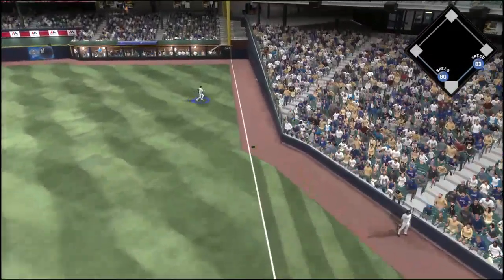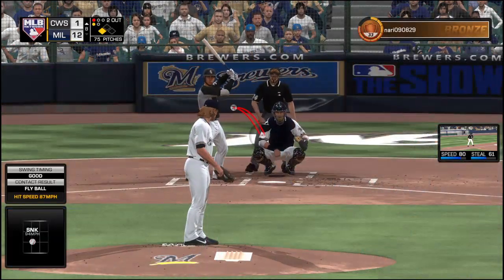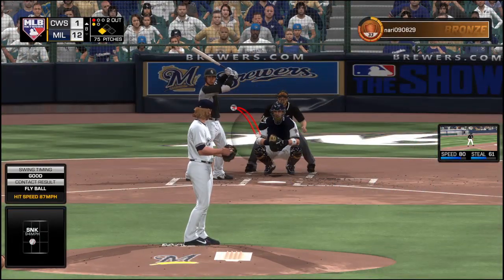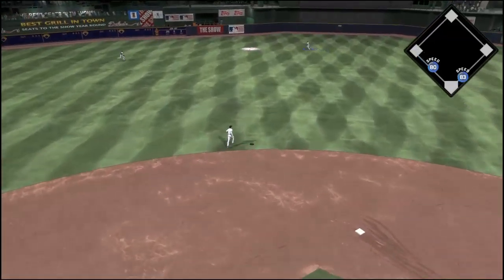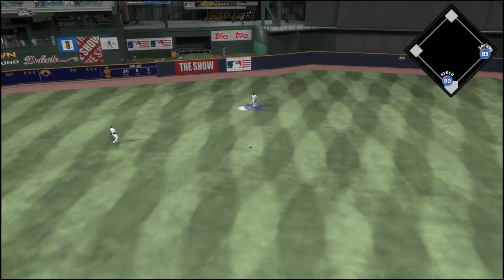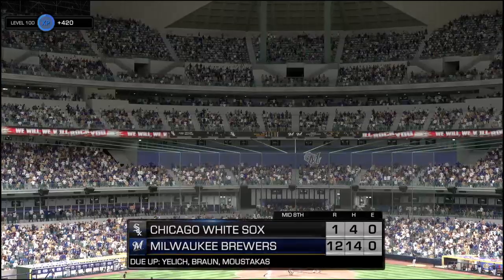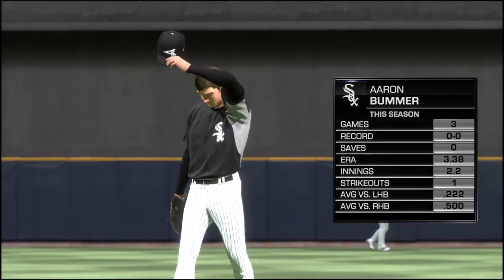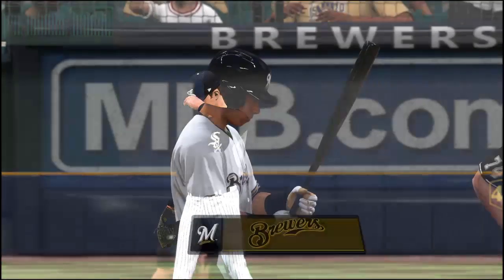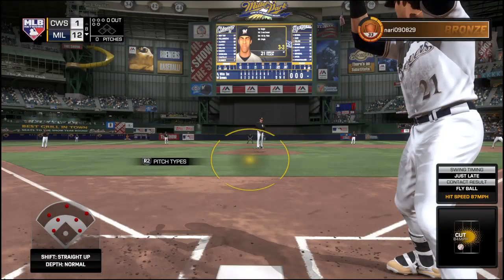Now a swing and a fly ball, but this is going to wind up a foul ball. 1 run, 4 hits, and no errors so far for the White Sox. Lifted the other way out to left center. Cain is there, and he puts this one away for the 3rd out. Number 70 takes the mound as he's been called. In is Christian Yelich. He'll get things started now in the bottom of inning number 8.